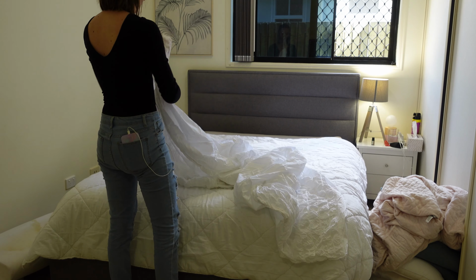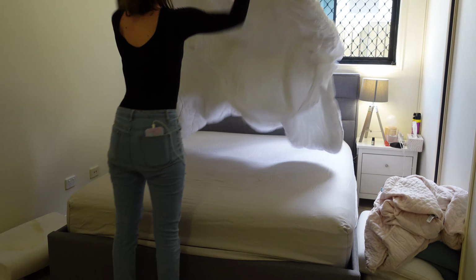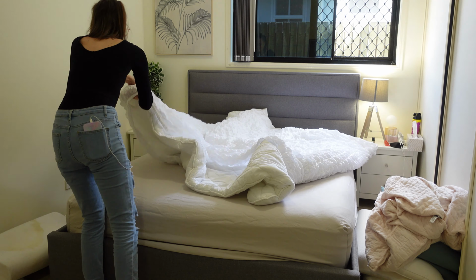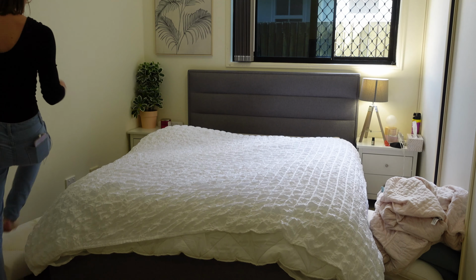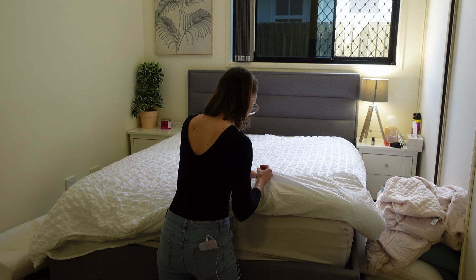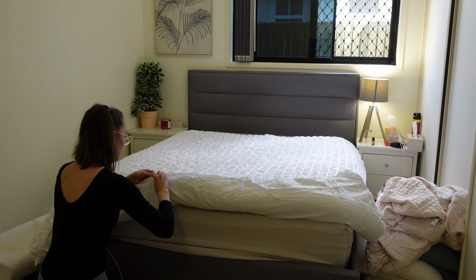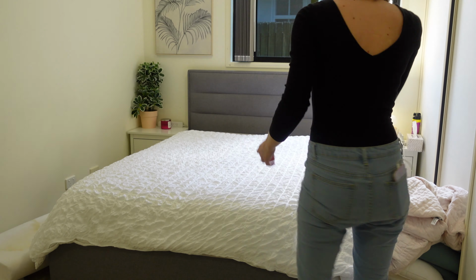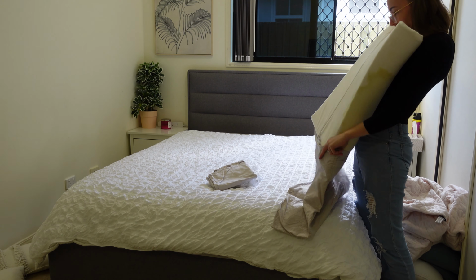The reason I don't like changing the sheets is because it's tiring. I feel like I've run a marathon after I've changed the sheets, because, I don't know, putting the doona cover in, I just feel like I'm about to die of dehydration every single time. Maybe I'm really unfit, I don't know. And I feel like I do it a pretty good way by turning the doona cover inside out and then grabbing the corner of the doona, but no matter how many times I do it, I just feel exhausted by the end of it.